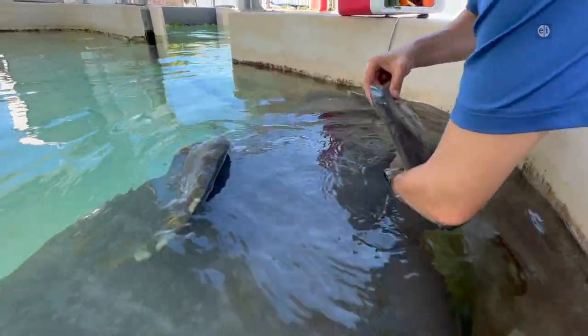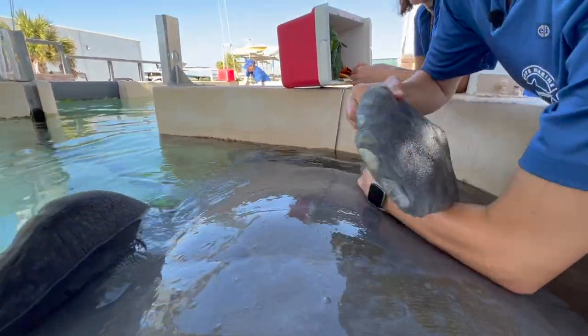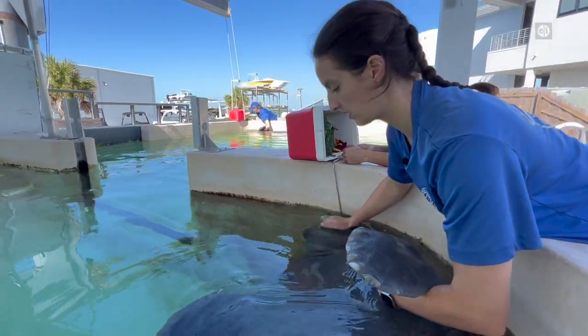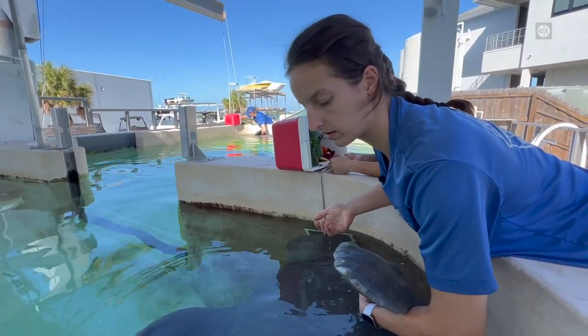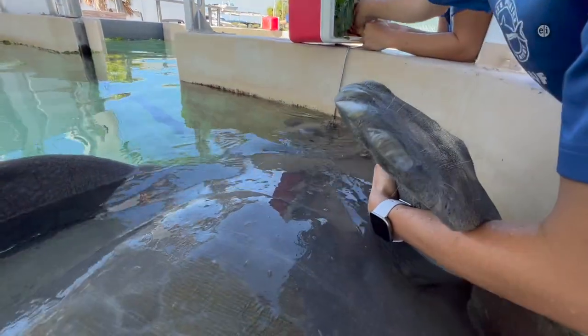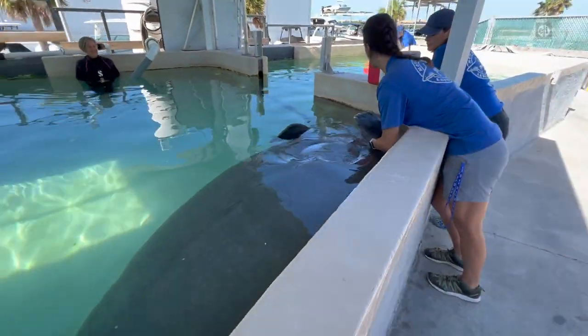So this position here we call ventral. So you can see he is presenting his stomach or his ventral side, and this allows us to hold them a little bit longer for longer procedures and have access to their pec fin, which is where we're gonna do our pretend blood draw. All right, Michelle, you're good to come over.